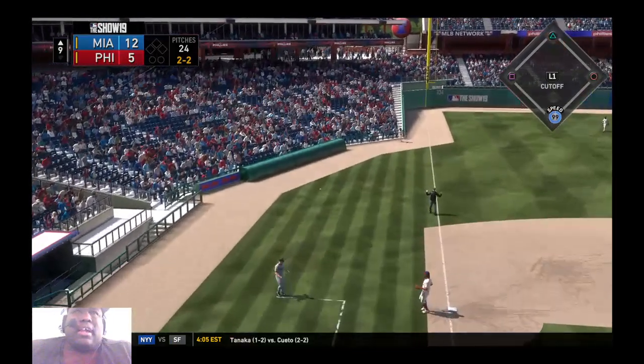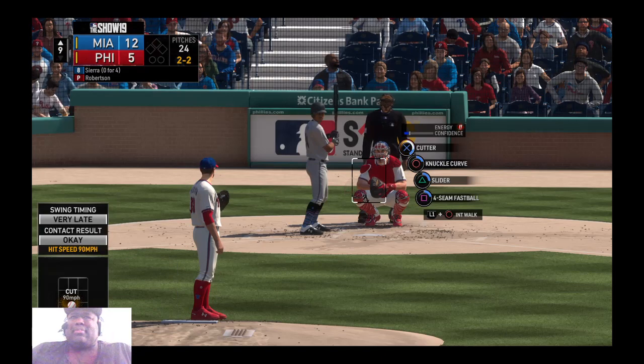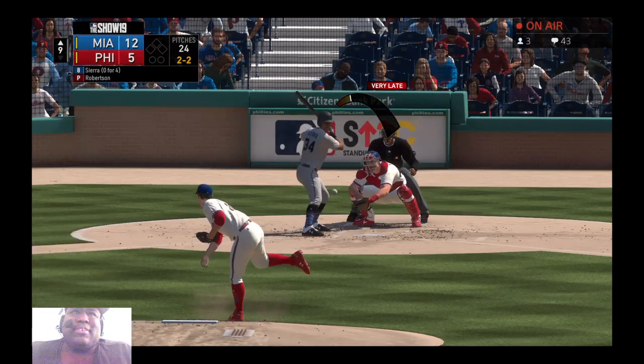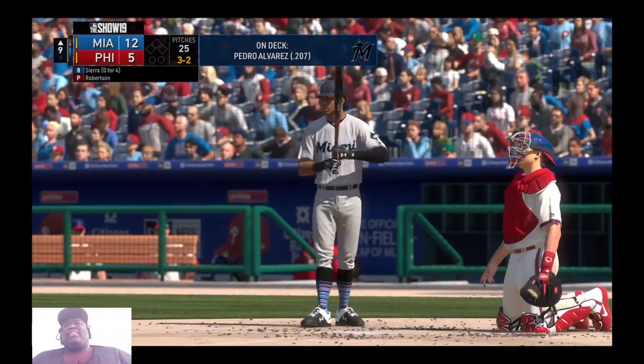Drilled down the line, but a foul ball as it holds at 2-2. Here's one that misses inside, and the count's run full now, 3-2.